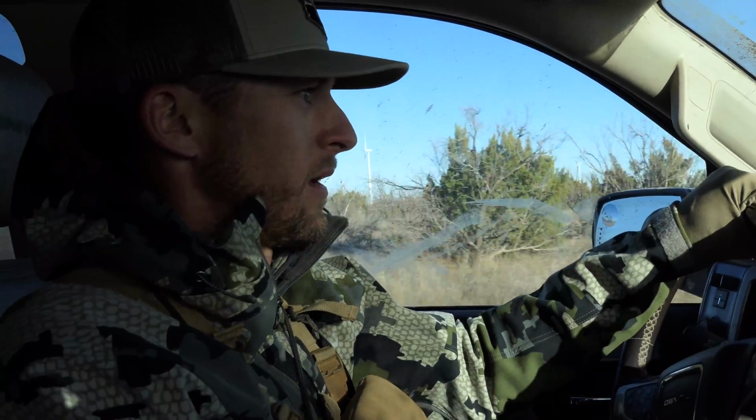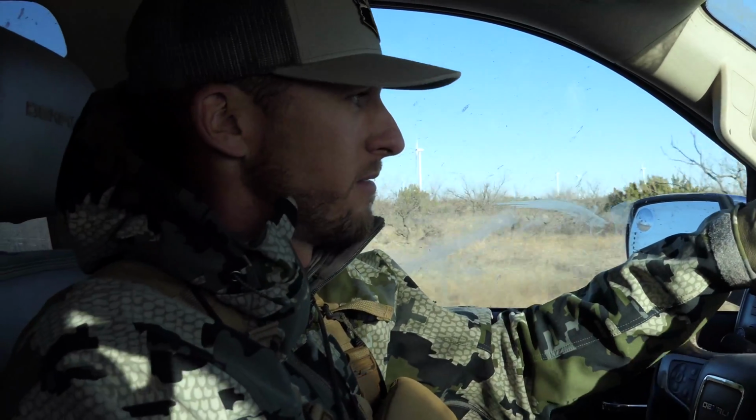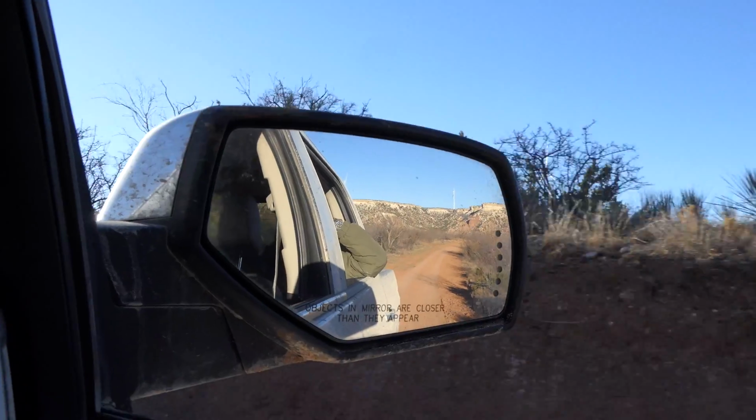So we've got another property that we lease just to the south of this property, and it hasn't been hunted on in years, and I haven't been on it other than one other time with the landowner when he was showing me the boundary line. So pumped to get on it, see if we can't find a big sheep. The landowner said he saw a big group of bachelor rams here a couple of days ago, so anyways, high hopes, go find that big guy.